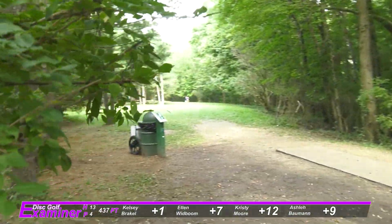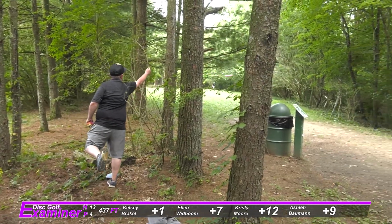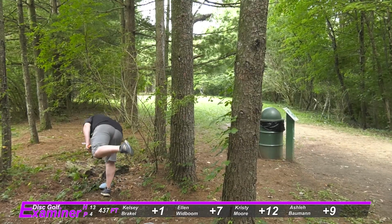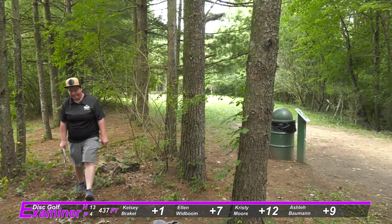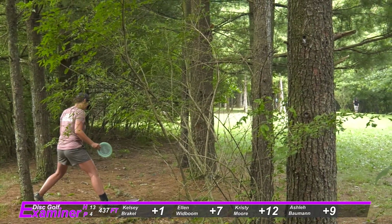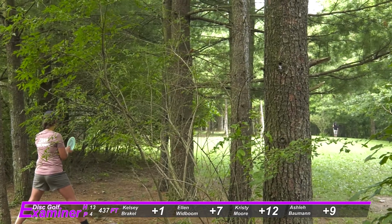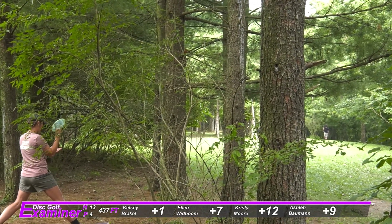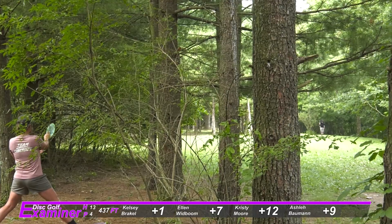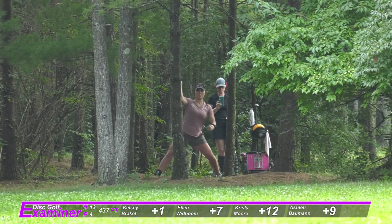That is a great looking shot from Ellen, forehand. That's perfect position where you want to be. In front of the trash can, Kristy has to pitch out so she can get in a position to have her up shot. I think I'm going to go for some type of roller here just to get some distance and out so I can get in a better position as well.